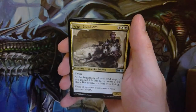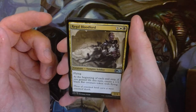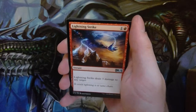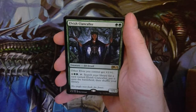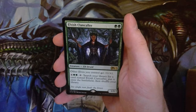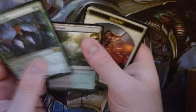Regal Bloodlord. At the beginning of each end step, if you gained life, create a 1/1 black bat with flying, a 2/4 for 5 with flying in that ability. Lightning Strike, 3 damage to any target. Come on, Mythic. Elvish Clan Caller. Other elves get +1/+1, so it's a banner for 2. Not bad. Search your library for a card named Elvish Clan Caller, put it onto the battlefield, then shuffle your library. So, meh. It's okay.